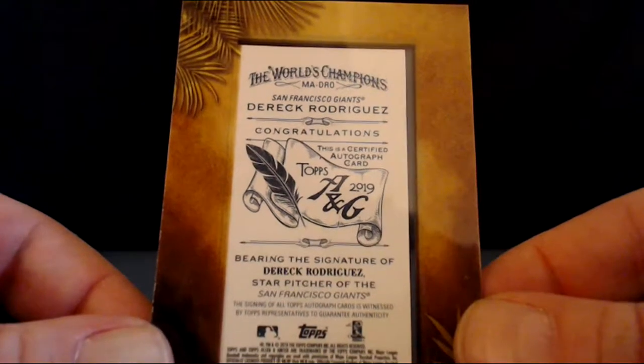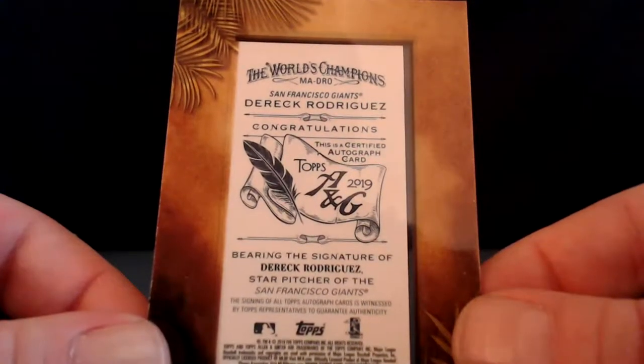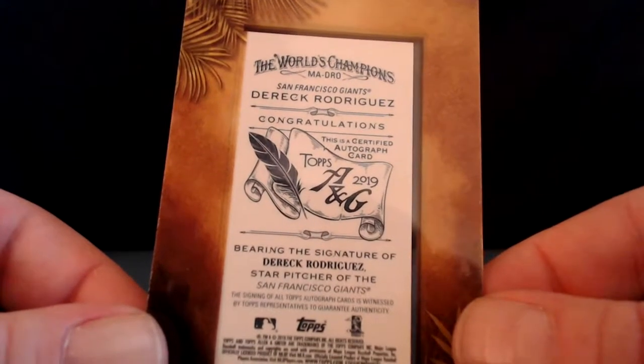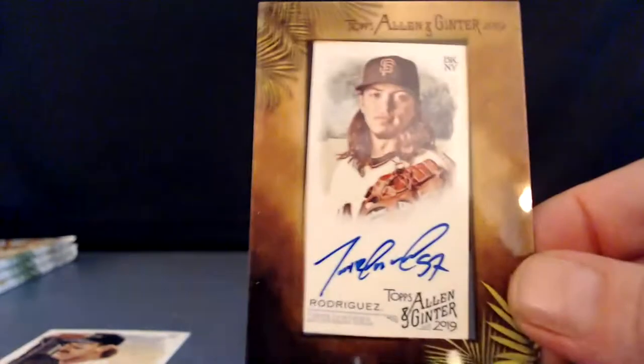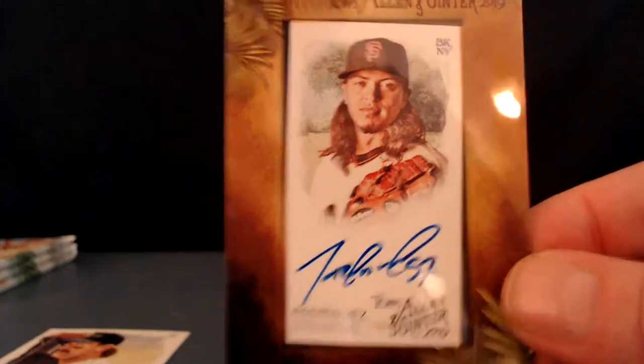Congratulations. A certified autograph card. 2019 Allen and Ginter. Star pitcher of the San Francisco Giants. Derek Rodriguez. Absolutely beautiful card. What do you think, Luke? Yeah, it's nice. Nice looking card for sure. We'll make sure we get that in a penny sleeve.